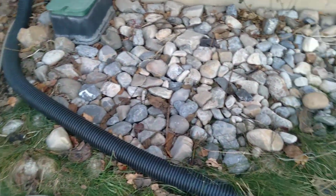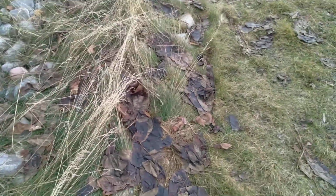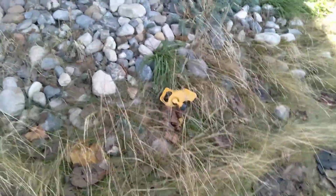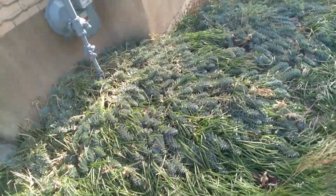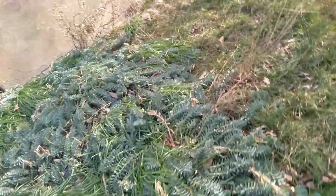I was planning on doing Roundup on this rock bed too, because the grass has spread past the rock line into the rocks. That's my sprinkler. I'll throw it away here in a minute. Beautiful succulents. I love those things.